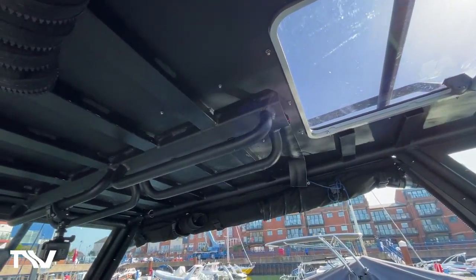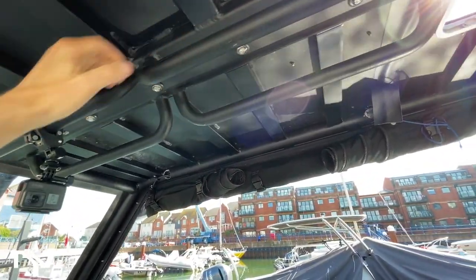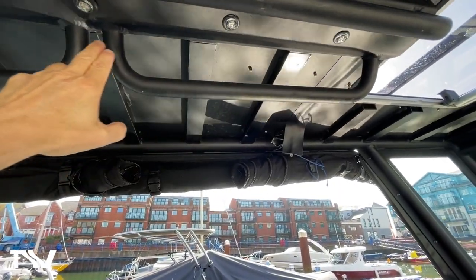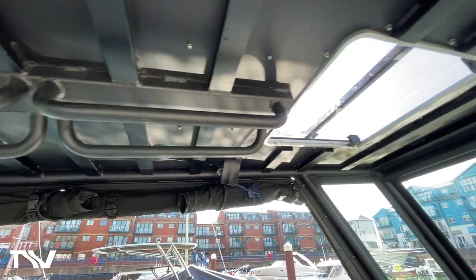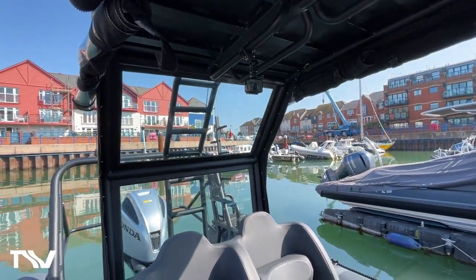And look, as with every Highfield, we think about safety. Massive handholds, huge, huge handholds. Anywhere you're standing under this cabin, you've got somewhere to hold on to. And here we are, LED courtesy lights there. When the light gets down and you want a bit of light inside your hardtop, you can just fire those up. It gives a really nice soft light for everybody inside the boat.